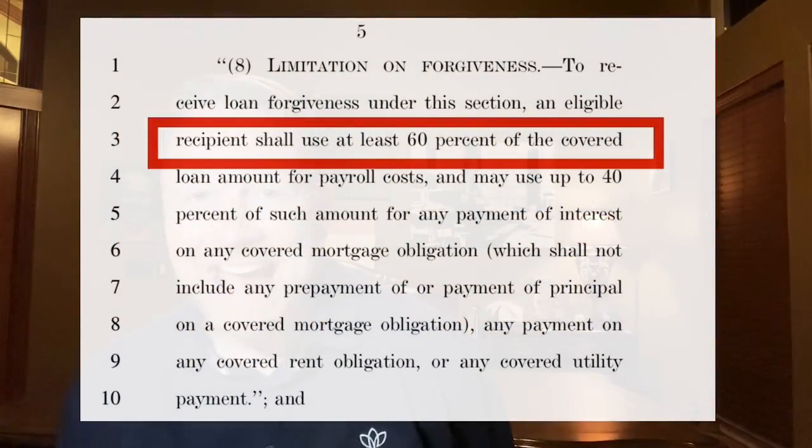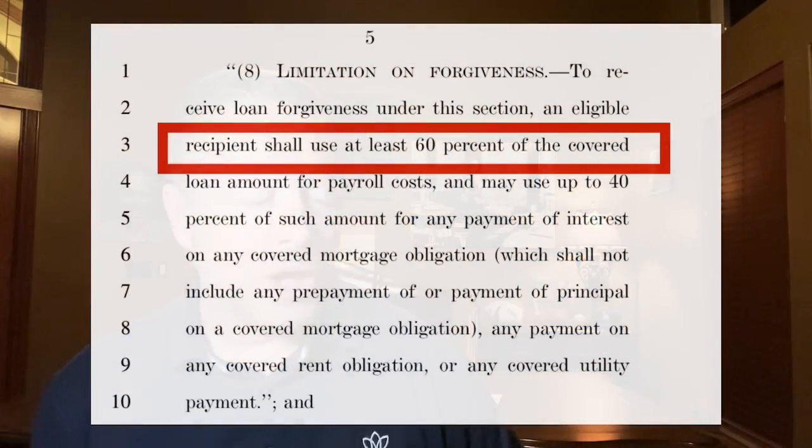What the Flexibility Act added, okay, was paragraph 8. And the Flexibility Act made adjustments to section 1106 of the CARES Act. 1106 deals with all the forgiveness aspects of the PPP loan. So what it added here on paragraph 8 is that the borrower shall use at least 60% and may use up to 40%, right? So at least 60% on payroll and may use up to 40% on non-payroll.